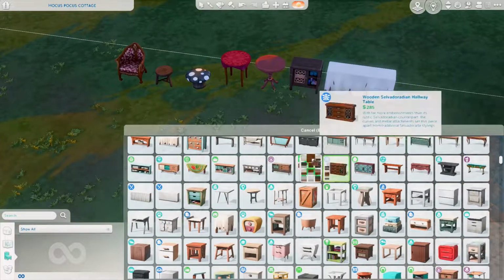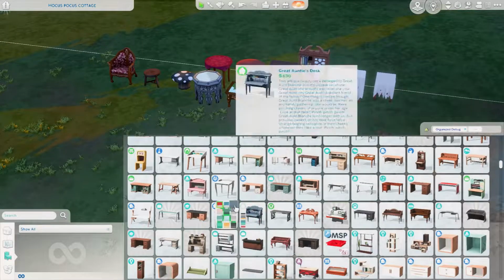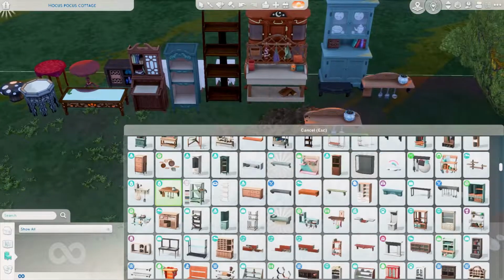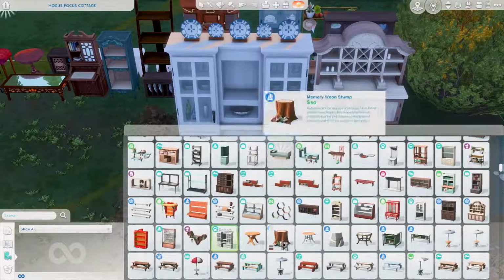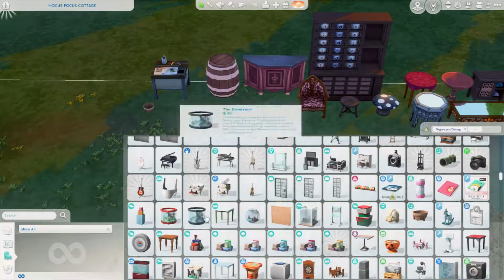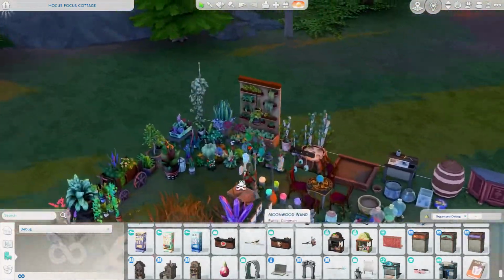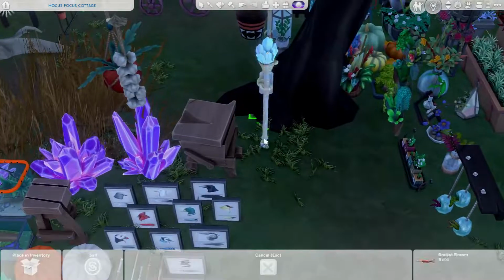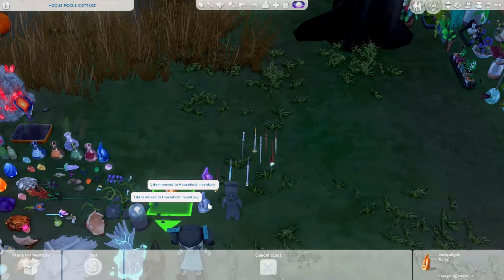So I started to go through the catalog with the debug items, and I put out everything. In the beginning, I started with some chairs and tables that I might want to use around the house, and then I will also do the same thing for plants, for lights or candles, and definitely for ingredients. This took me a while, almost an hour, I think, just putting everything outside.